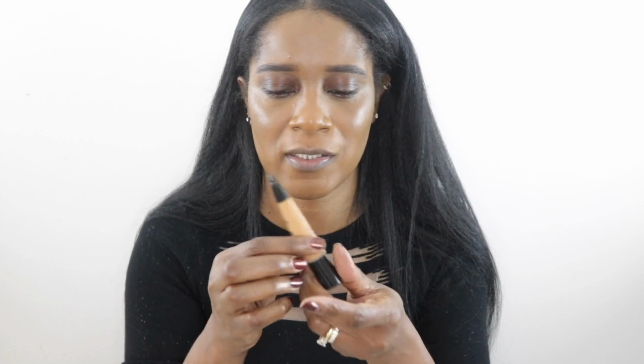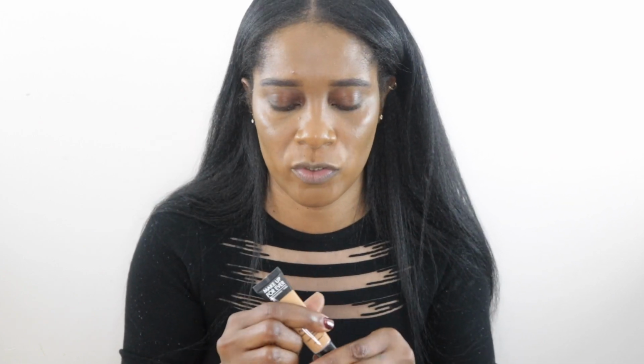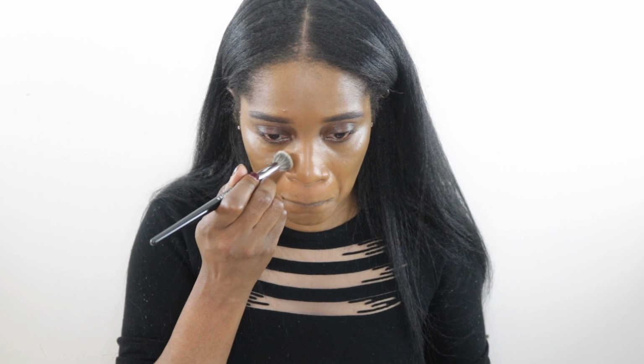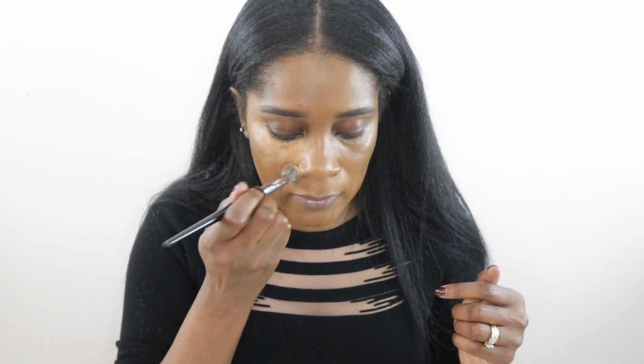For concealer, I'm going to bring out my Makeup Forever concealer. This is the full cover concealer. It's also waterproof. It's great for summer. It's very full coverage, and I have it in the shade 14. And I love this concealer, but like I said, you get caught up with all the new launches and the new concealers, and you forget how really nice your other concealers are. Although it's full coverage, it's easy to blend out.